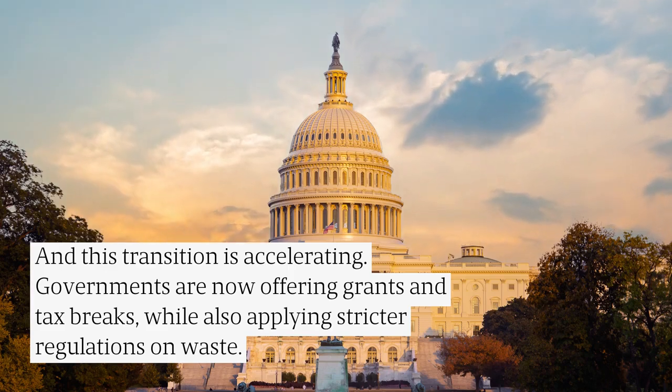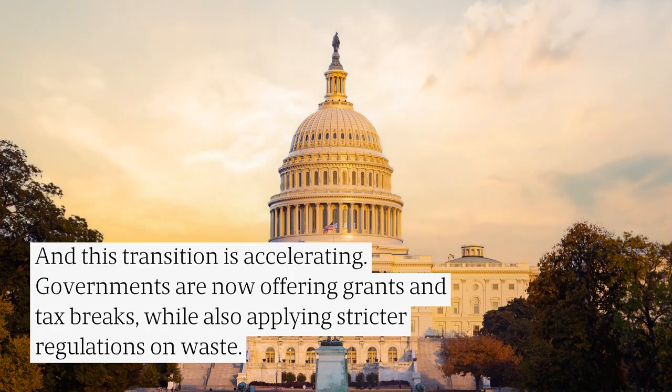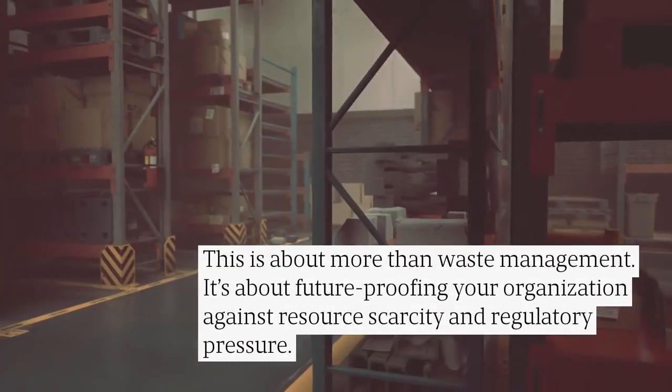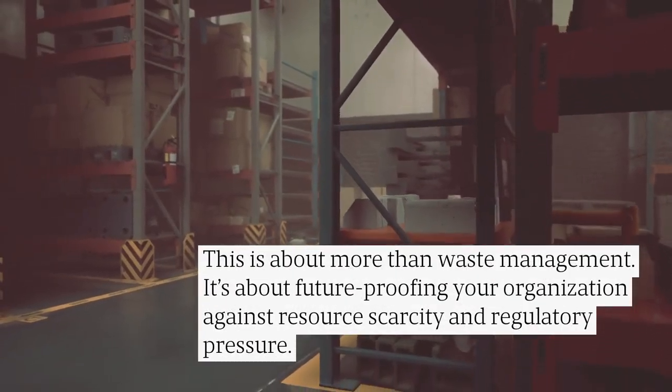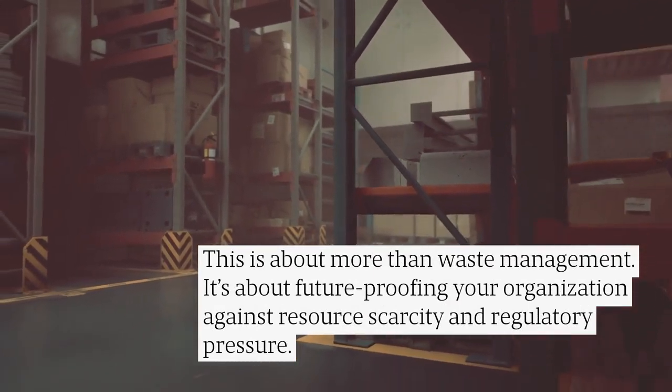And this transition is accelerating. Governments are now offering grants and tax breaks, while also applying stricter regulations on waste. This is about more than waste management. It's about future-proofing your organization against resource scarcity and regulatory pressure.